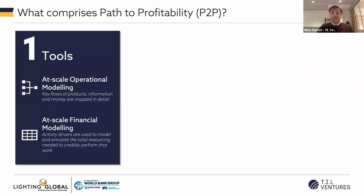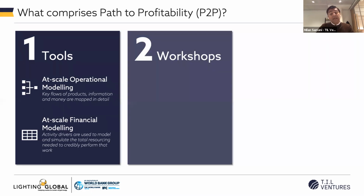Here, these activity drivers are used to model and simulate the total resourcing, for example, the HR, assets, advertising, working capital, that is needed to credibly perform that work. At-scale financial modeling can determine if profitability is plausible at scale. Equally useful is that it identifies the key activity drivers and their associated costs that are disproportionately preventing the business model from being profitable. The second element of P2P are in-person one-to-one workshops. These typically last a week with follow-up sessions in the following month. Here, the tools are applied and the operational and financial model is created.